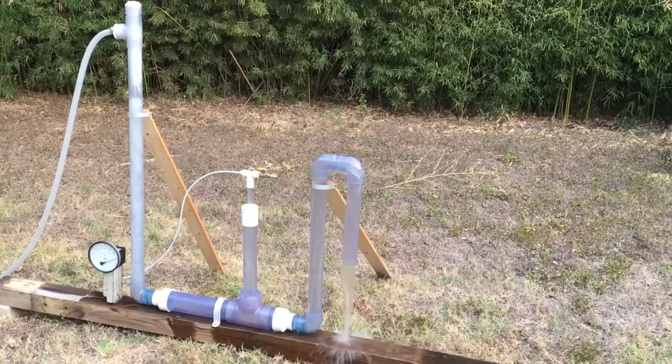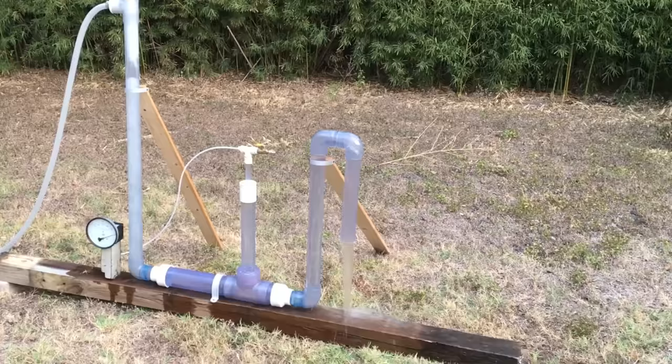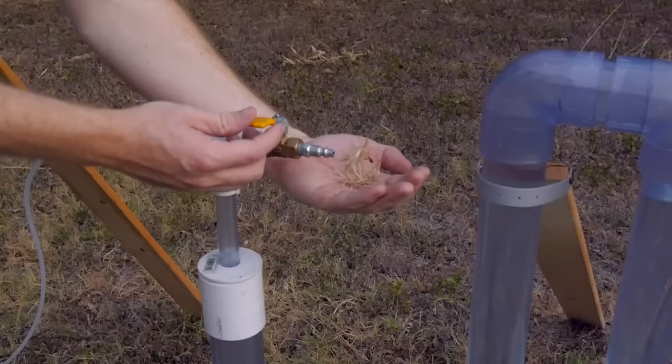So a simple riser like my second pipe here is enough to hold pressure on the air in the collection system, compressing it just like a mechanical compressor would. Once enough air is collected in the system, I can open the valve to use it.